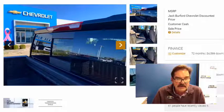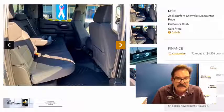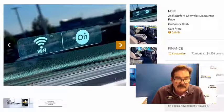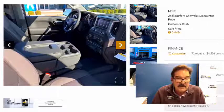Rear sliding window. Yeah, right there. That's electric as well, you know, you can open and close it to vent. This is big, and they have lots of headroom too. And you're a tall fella. I am a tall fella. There's the little Wi-Fi and OnStar symbol.